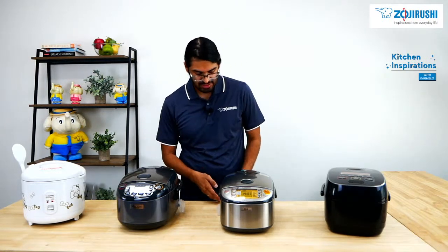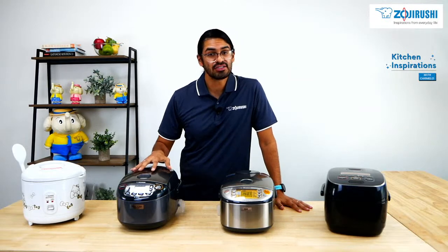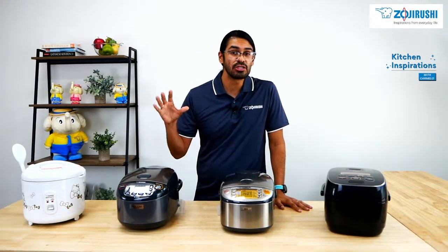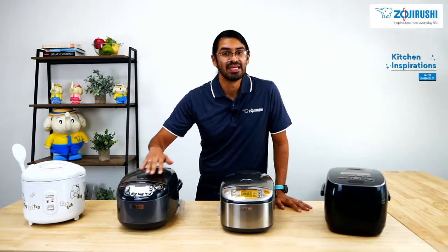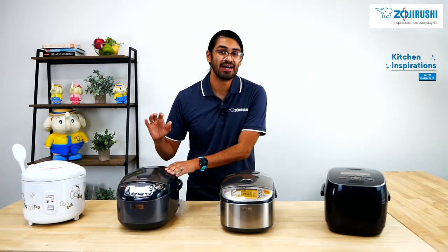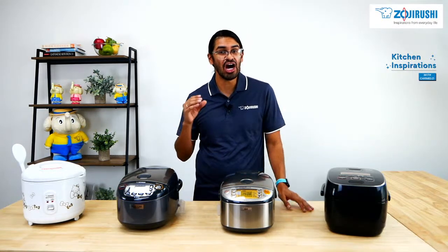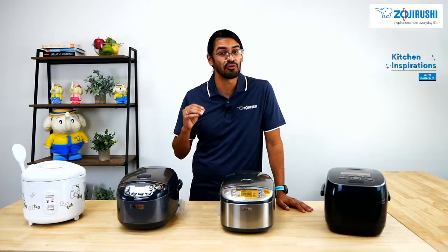Let's see. So MICOM, it is microcomputer. Essentially, these rice cookers have a microcomputer chip built into them, governing for how long and at what temperatures to cook rice. So again, very, very phenomenal technology. Why do we do this? Well, another fun fact is there are 100,000 plus different types of rice grains in the world. That is a lot of rice.